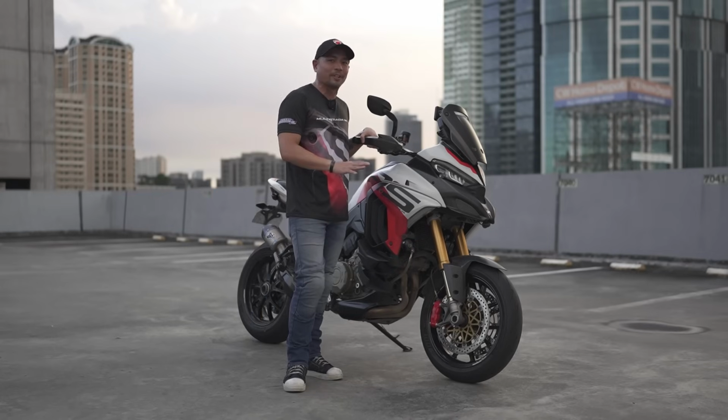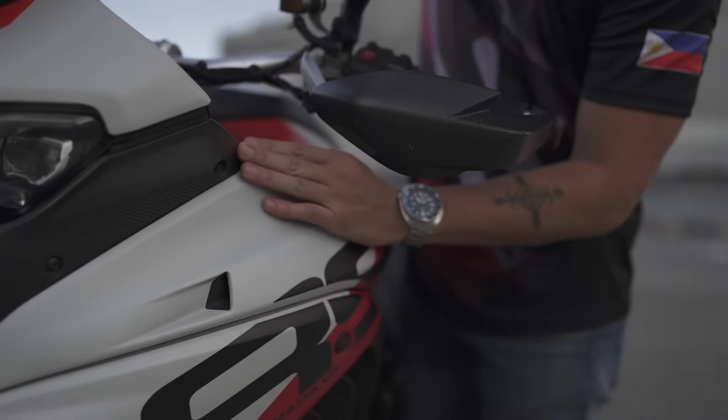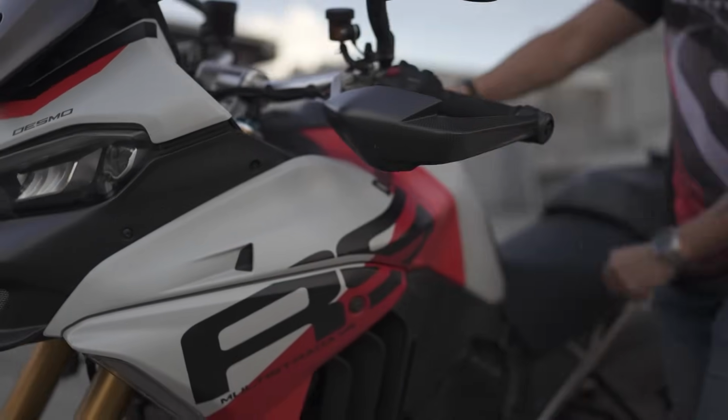It's such a head turner. Every time in the past week or so that I've been using the bike, when people see me on the road, people stop me and ask me if it is a Ducati or what kind of Multistrada it is, because they're used to seeing the red Multistrada, but they're not used to seeing this.